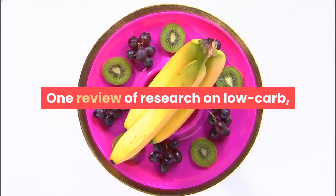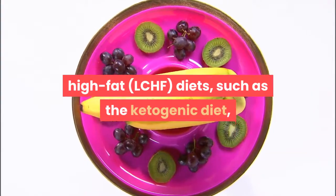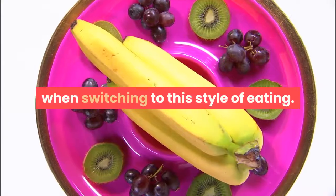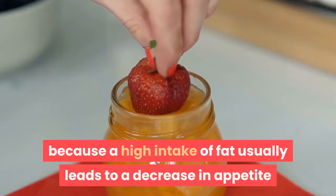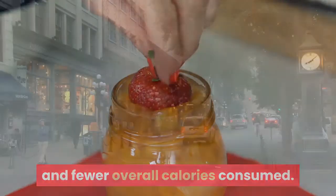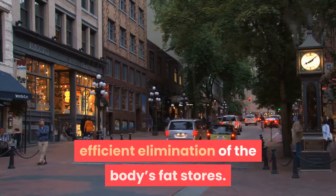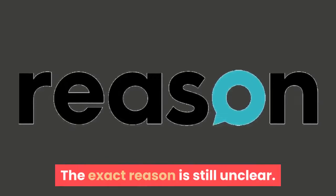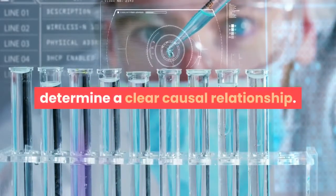One review of research on low-carb, high-fat (LCHF) diets, such as the ketogenic diet, indicated that short-term weight loss can occur when switching to this style of eating. This may have been because a high intake of fat usually leads to a decrease in appetite and fewer overall calories consumed. It may also be that the process of ketosis is leading to more efficient elimination of the body's fat stores. The exact reason is still unclear. Ultimately, more research is needed to determine a clear causal relationship.